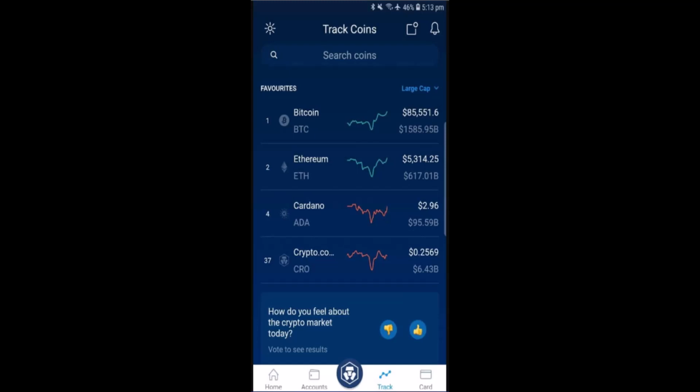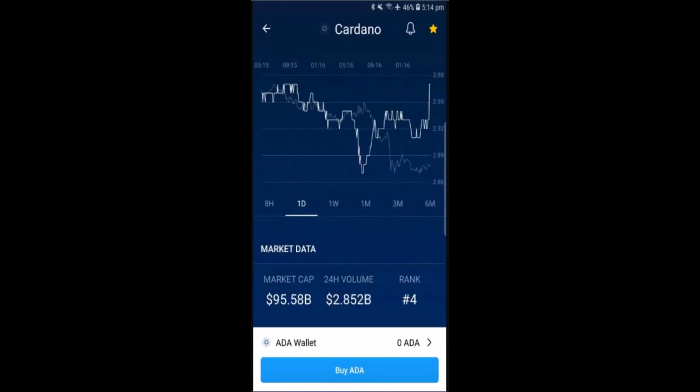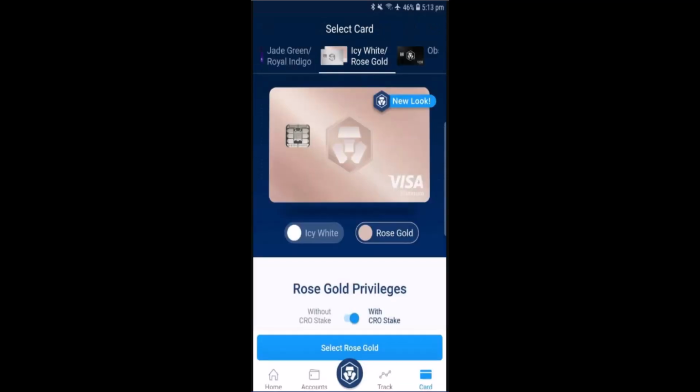So first of all, you'll have to log in to your crypto.com, and once you're logged into your account, tap on the logo which is right at the bottom. After that, you have to select the crypto that you want to buy, and after you're done selecting the cryptocurrency, on the other interface you have to tap on buy, which is right at the bottom. And as you tap on buy, on the next page you have this kind of interface.